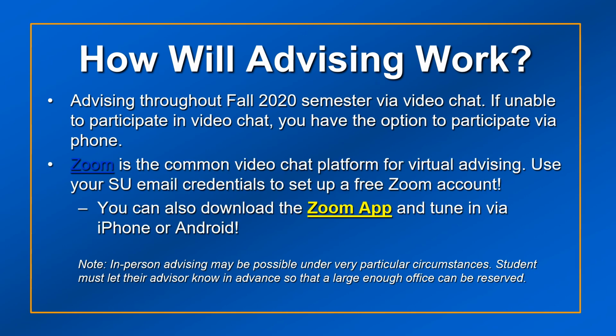Zoom is the common video chat platform for virtual advising. Use your SU email credentials to set up a free Zoom account. You can also download the Zoom app. So as a student with SU credentials, the SOAR.edu, you have access to the Zoom platform.